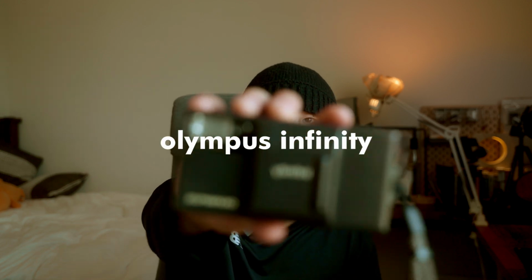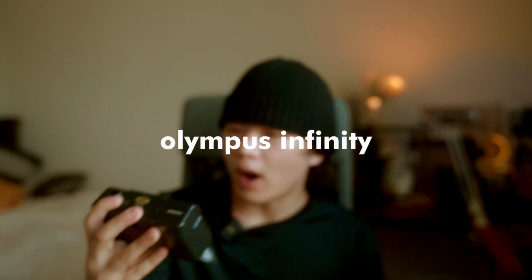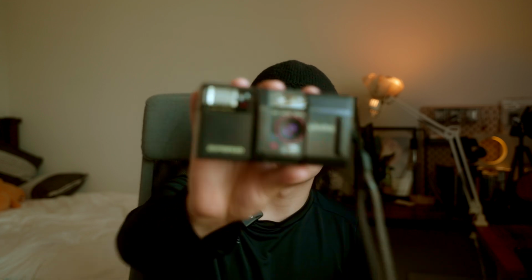So the second to last camera in this category is this Olympus Infinity. It is a widely known, well-reviewed camera. I guess I would recommend this camera to people who can't find this camera anywhere. It has a pretty nice clear lens. The form factor is nice.